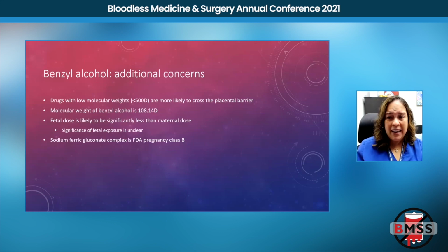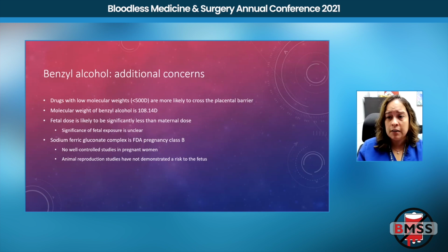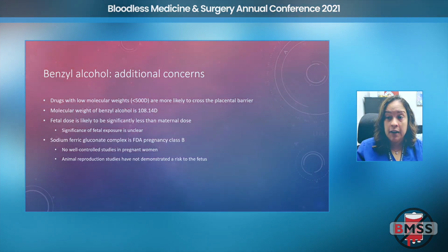So we can use it in pregnant women. We don't have any well-controlled studies in pregnant women, but we also don't have studies in animals that show a risk to the fetus. So I think that we can establish that sodium ferric gluconate should be safe to use in the pregnant population. And if this is a drug that your hospital has on formulary, and you have an alternative that does not contain benzyl alcohol, like any of the other formulations, it's probably best to use those. But if all that you have is sodium ferric gluconate, I think you're okay.